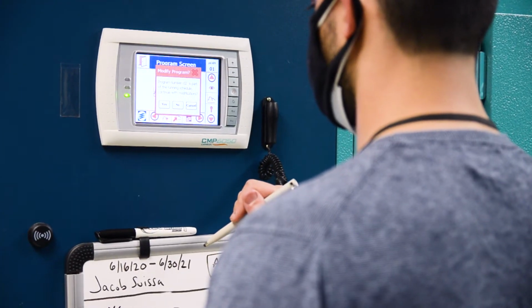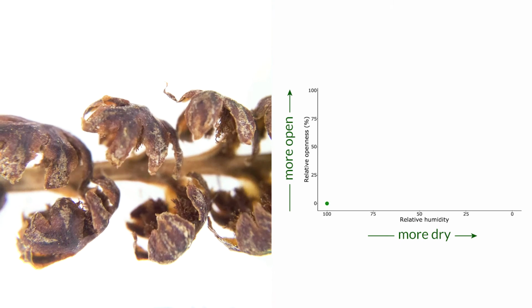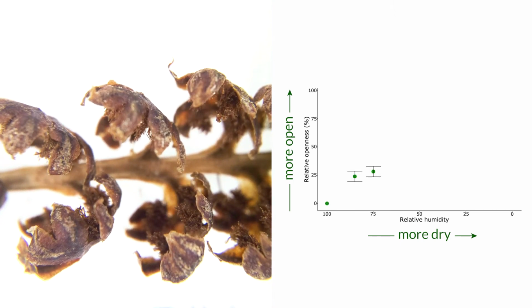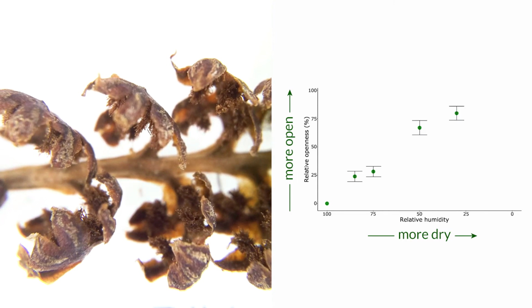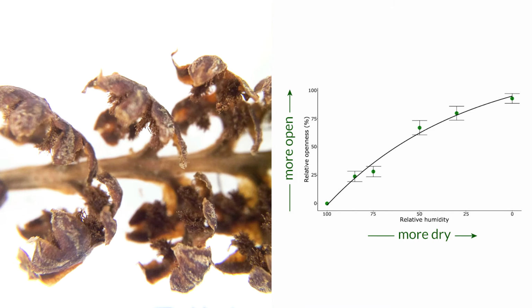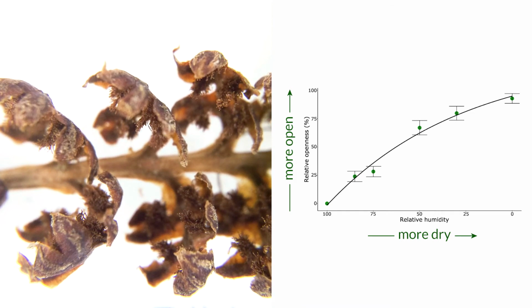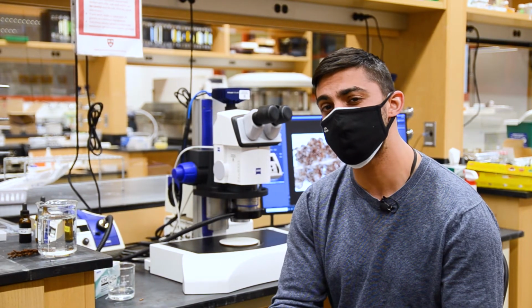I put the leaves in a growth chamber, which allowed me to specifically control humidity. I then measured the relative openness of pinnules at different percent humidity. I found that pinnules are not just opened or closed. Rather, pinnule openness is a response to differences in humidity. Okay, so movement depends on moisture.